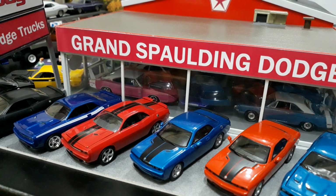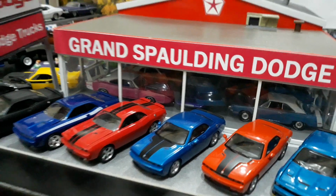So hopefully we'll see some stuff coming out from other companies. Maybe even Kyosho will launch one because they have the casting. They just have to mod it. So same thing with Greenlight. They can mod their existing casting. So hopefully we'll see that, and we'll get some 2019, 2020 Demons and Scat Packs and Hellcats from other manufacturers besides Autoworld.